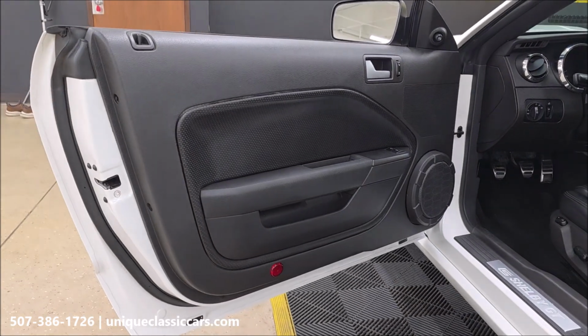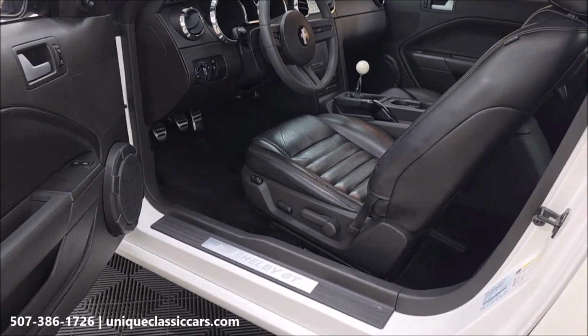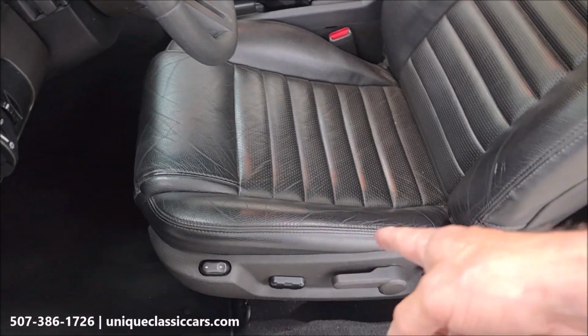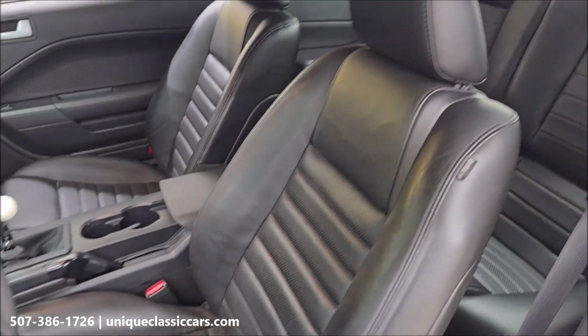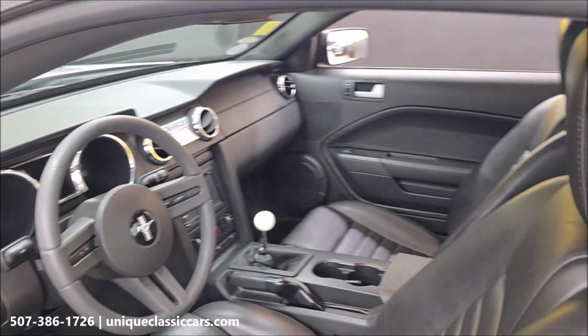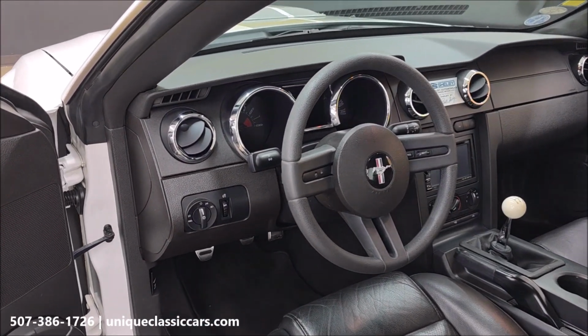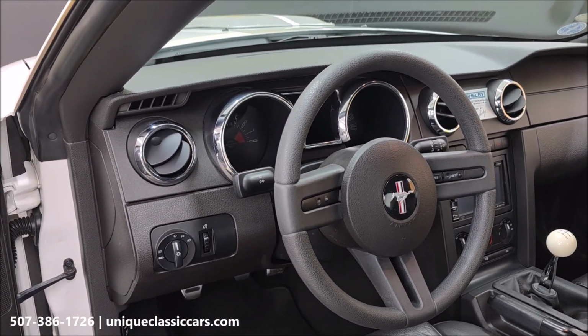Door panels intact, inserts looking good. Power seat over here on the driver's side. Of course, leather buckets. Not much wear at all. The bolster or any of the seats also in nice shape. Clean Carfax, actual mile car, showing 31,773 right now. And let's go ahead and check that out.